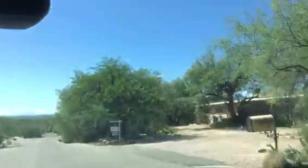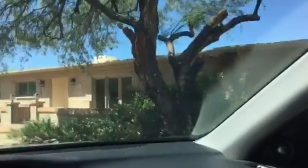And this is the house. So I'm going to take a separate video of this home. Right. But just as we're driving up to it, I will complete my video.